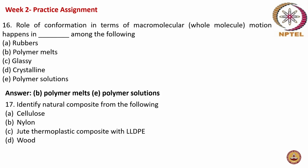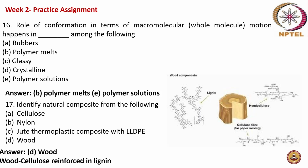Which one is a natural composite? I think one of you said something in earlier questions. I would tell it's wood. Both of you agree with that? Yes, you are right. It's wood. So wood is a composite of cellulose reinforced in lignin. Wood actually has some amount of hemicellulose as well. So it has lignin, hemicellulose, and cellulose.